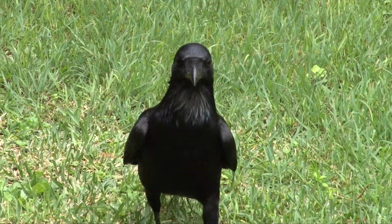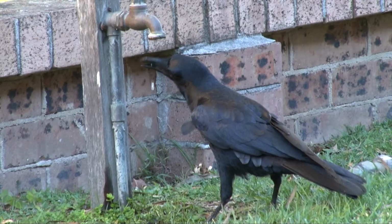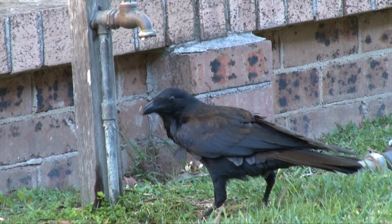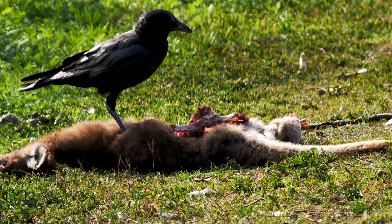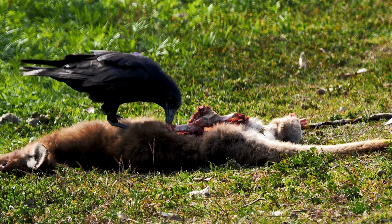In Australia there are no vultures. Ravens are the sanitarians of nature here, preying on carrion to avoid diseases from decomposing animals. In the images, a road-killed kangaroo.